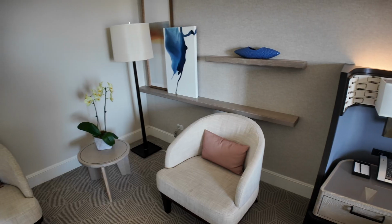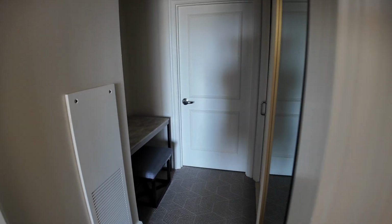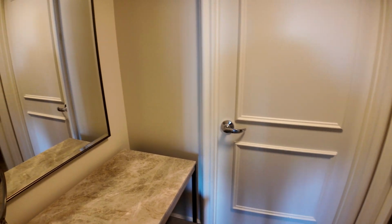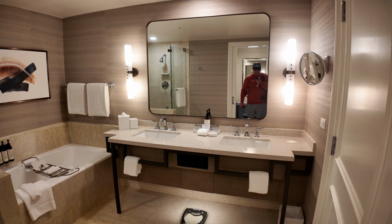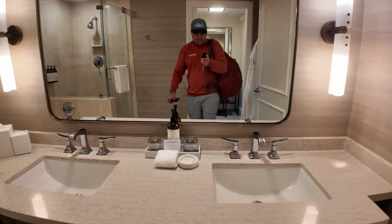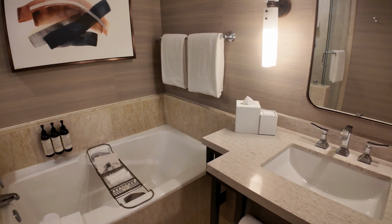Nice little sitting area here with a real orchid in the room. Very nice. Thermostat over there to the left. And then I really loved this area because it's gigantic for a suite. I often complain on this channel about the size of suite bathrooms and how they're really just the size of a regular room's bathroom. Not so here at the Park Hyatt Aviara. Nice, oversized bathroom. Double sink vanities, full tub, shower. Really nice amenities here.